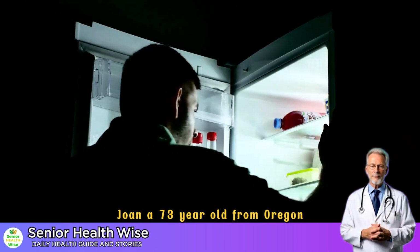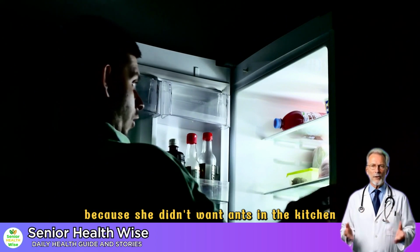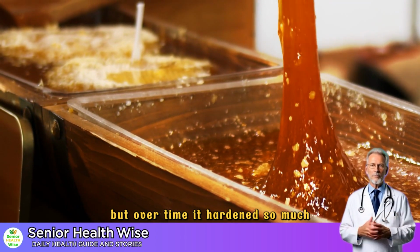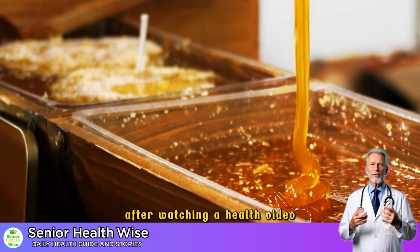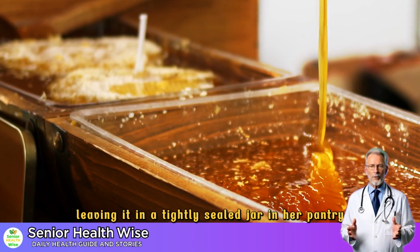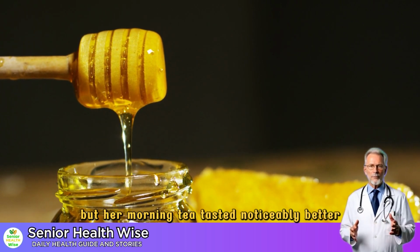Joan, a 73-year-old from Oregon, used to keep her clover honey in the fridge because she didn't want ants in the kitchen. But over time, it hardened so much she had to scrape it out with a knife. After watching a health video, she decided to try leaving it in a tightly sealed jar in her pantry. Not only did it stay smooth, but her morning tea tasted noticeably better.